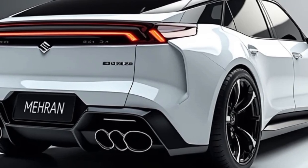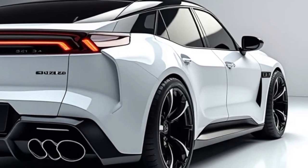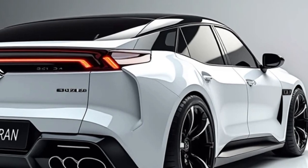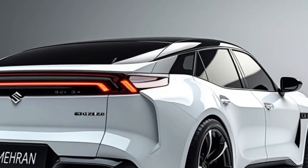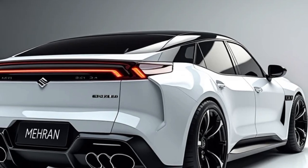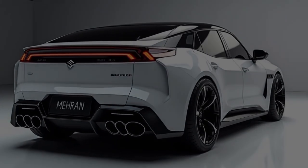Another important point is affordability. The new Mehran is still positioned as an entry-level car, and Suzuki has made sure to keep it within reach of first-time buyers, students, and families looking for a second vehicle. With an attractive price tag, low maintenance costs, and widely available spare parts, the 2025 model carries forward the Mehran legacy of being one of the most economical cars in the market.